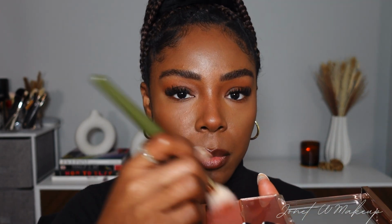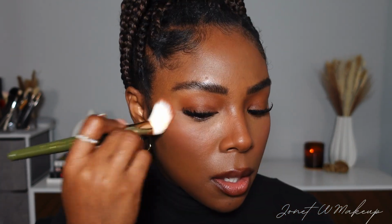Okay, so the makeup look is pretty much done. I'm just gonna throw on a little bit of blush to show you guys what this look would look like. This is one of my favorite blushes from Patrick Ta. It's a warm, rosy brown that I really like. And if you're similar to my complexion, you definitely would love it.